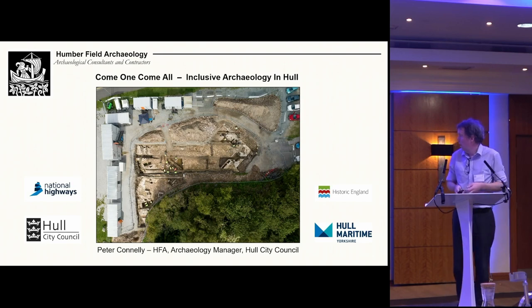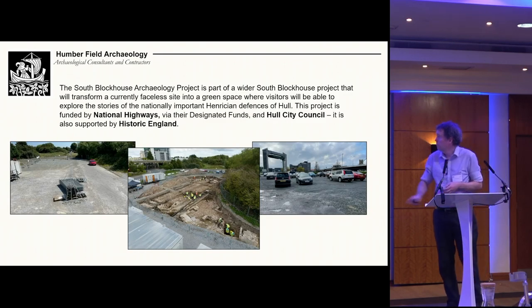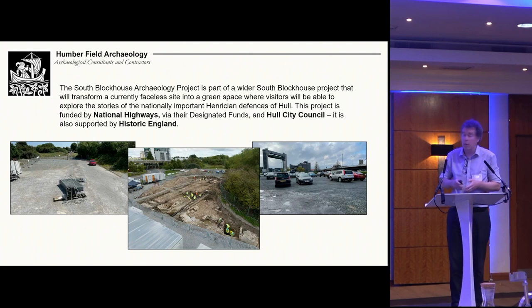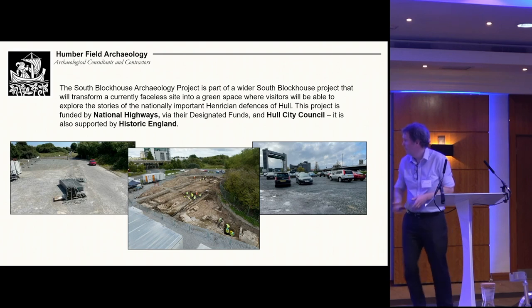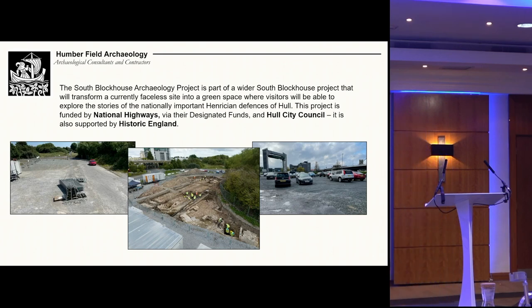So, a little bit of background. Our project is part of a wider South Blockhouse project where we're basically going to try and, can you all see the red laser pointer? Probably not. Ah, well, not to worry. I'm going to walk around. So, it starts off as car park. We do a dig. It ends as car park. It's not very inspiring.